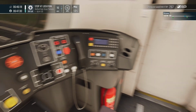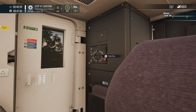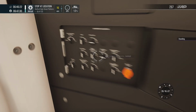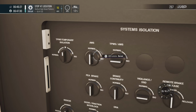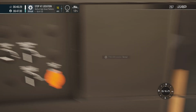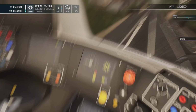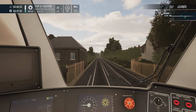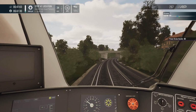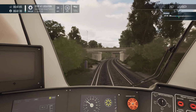I probably should turn on some safety systems, but shall we? Yeah, let's do it. Let's turn some safety systems on. Where is it all? I'm guessing it's that one. Oh, yep, there we go. Cool, right, let me do TPWS and AWS. AWS operational.